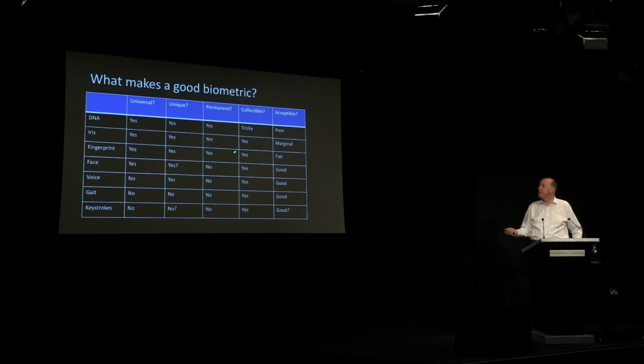It's permanent, it doesn't change. It's easy to collect, or easy-ish to collect. I'm not sure whether people find it acceptable. I mean, it's in use in certain areas. There have been some trials of it that have failed and some that have worked. The fingerprint is very well known to us. I've just been talking about it.